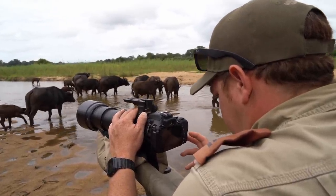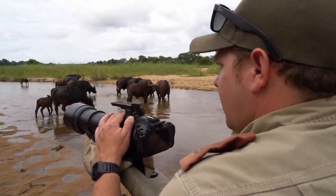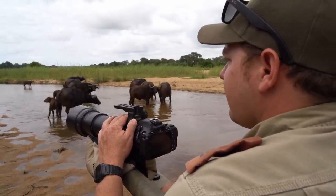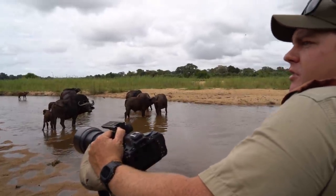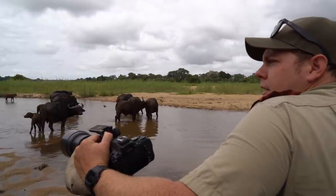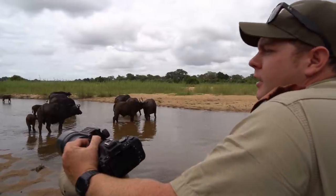So Nick, how hard is it really to find a herd of 100 buffalo? Mike, surprisingly it can be quite difficult. When you get such large numbers of buffalo, they have to travel quite large distances in search of food and water. So they can move quite far and sometimes move completely out of our area.